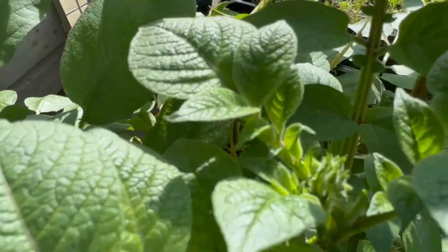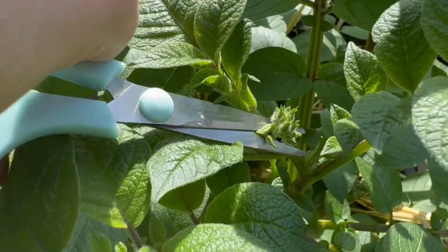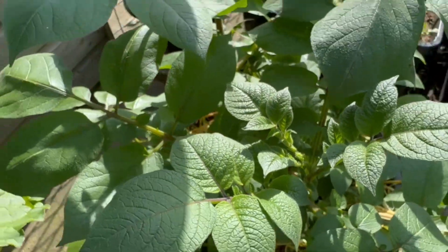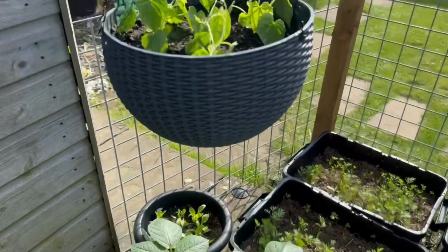I've been cutting the flowers off my potato plants when I spot them because I heard it makes them concentrate on growing potatoes rather than flowers. So that's what I've been doing. I don't think I've seen many other people do that.